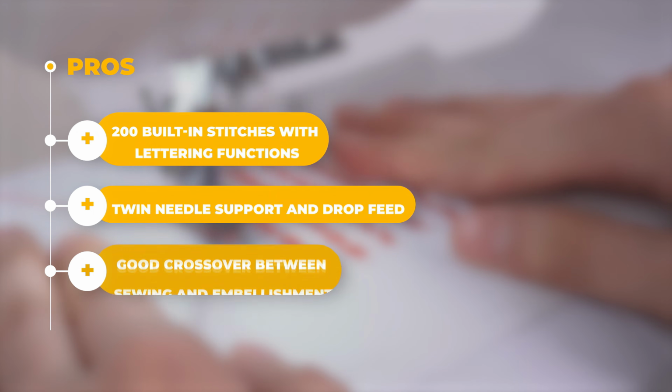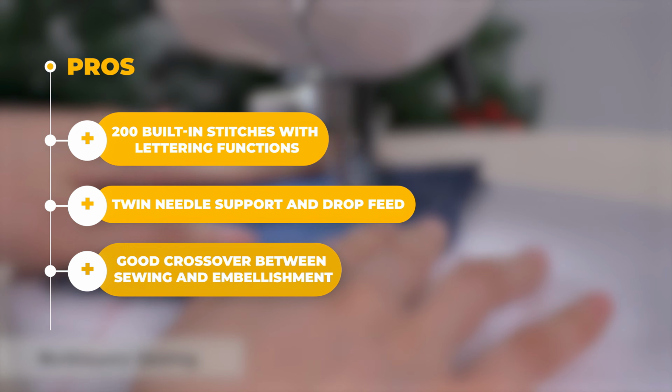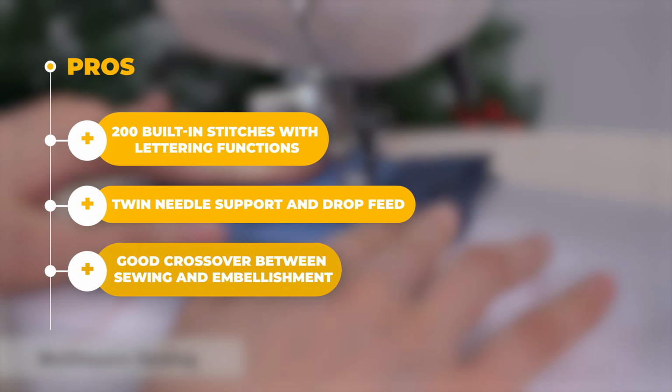The pros are the wide stitch selection, useful computerized features, and a good balance between sewing and entry-level embellishment. The con is that it lacks true embroidery capability like digitized patterns or design import.